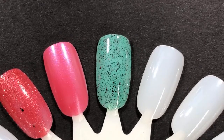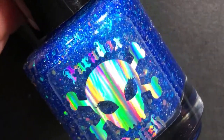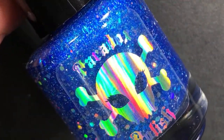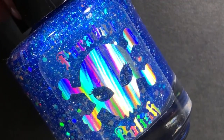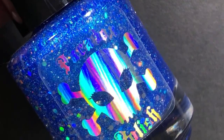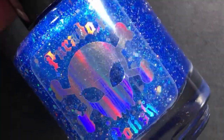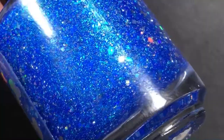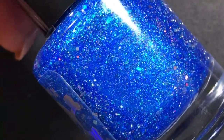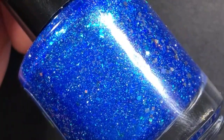And then the last colorful one we have is a beautiful blue, which I literally gasped when I saw for the first time. Like, dropped what I was doing, took a video with my phone and sent it to everyone and was like, look at this. But it's called Parrot. It's from Paradox Polish, and it's called "I'm Going Home." It's described as being a cobalt blue with turquoise shimmer, scattered hollow flakes, hollow glitter mix, turquoise flakes, and reflective glitter. So the question is, what does it not have in it?